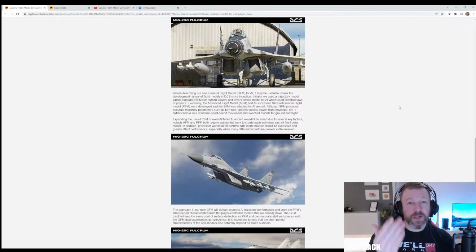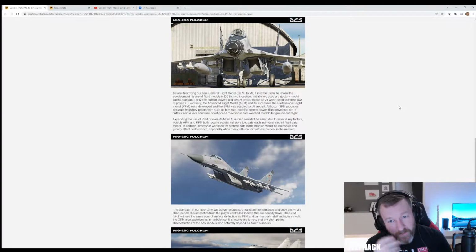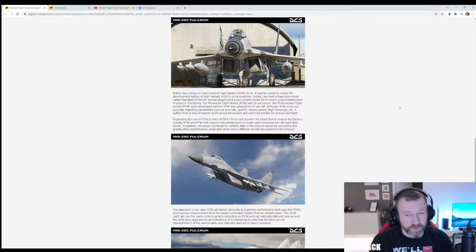So they talk a little bit more in the newsletter about the different flight models that they've had going through the years. Of course, we had simple flight model, back in the old days. And then we had advanced flight model, and then eventually we're now on to PFM, or professional flight model. And they explain that they can't apply the AFM or the PFM to the AI. They don't exactly call out why, but I'm going to assume processing power is going to be one of them, because there's probably a few other explanations.